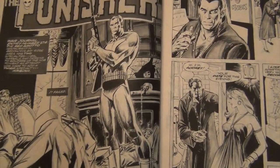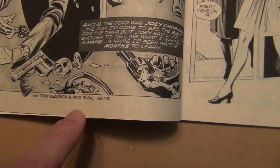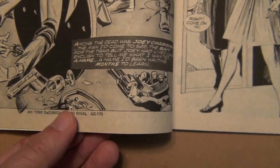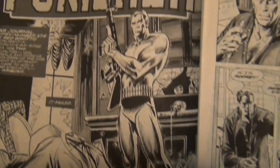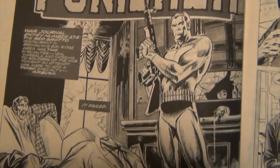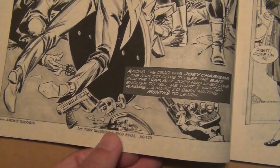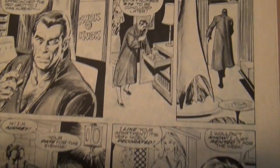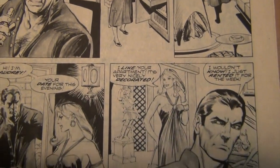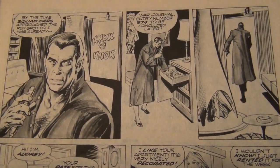Now this one is done by Tony as well as Rico Rival. So I can't say how much work Rico put in here. I can certainly see Tony's work and recognize it. As far as Rico, maybe he did some of the inking, I don't know. If you know the answer, let me know.